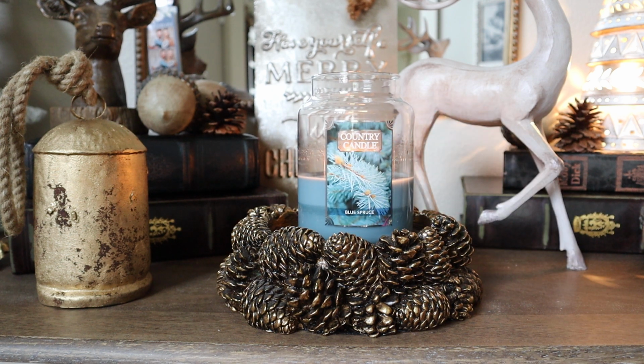If spruce is your thing, you probably want to check this one out. If you like the cooler holiday tree scents, I think this is one that you're going to enjoy. For me, it's not going to be a repurchase, but there's others that I will repurchase from Kringle.